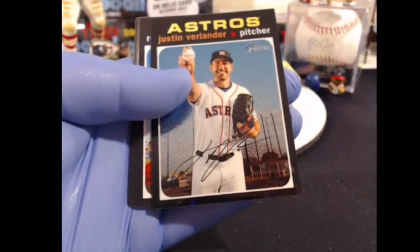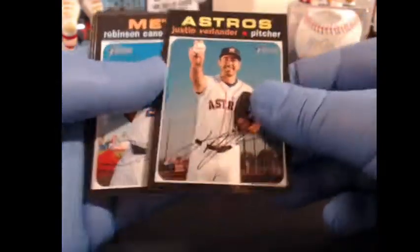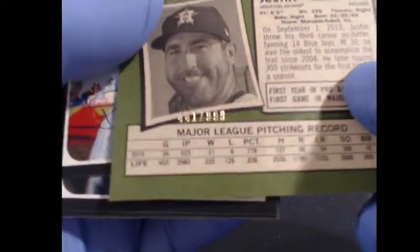All right, here we go. We got a refractor coming up of Verlander for the Astros. Another one for the Houston to $9.99. See if we can see it.